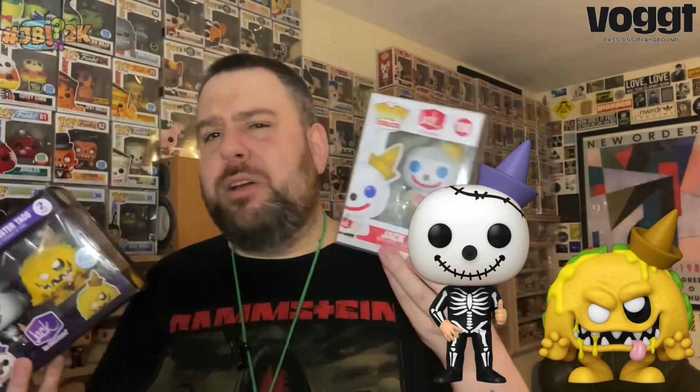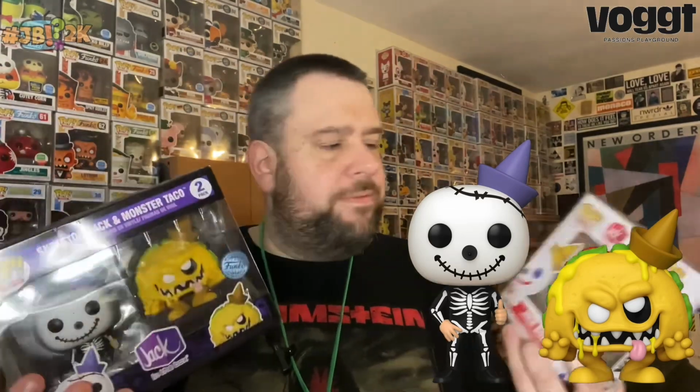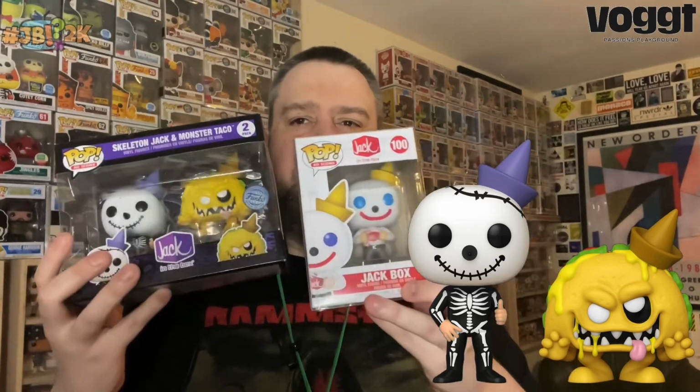I think I'm gonna keep this and then just not maybe break my rules, but bend my rules somewhat, as they are 2 very different looking Jacks. Or maybe not very different, but quite different enough. This one is obviously Skeleton Jack, or a Halloween variant. And Monster Taco, the only way to get him was to get this 2-pack, as he's never come out before on his own or with anyone else.